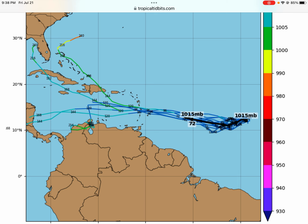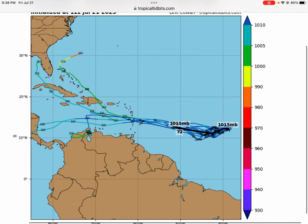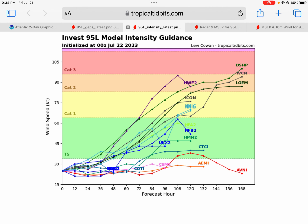And then you can see it says it will drop down to a 990 millibar low pressure storm, which is very, very low considering how strong we think this storm will be as of now. But that would be pretty much equivalent to a high-end tropical storm or a Category 1 hurricane, which is a whole other story if we get to hurricane status. But we look at the possible intensity. This is the intensity guidance.